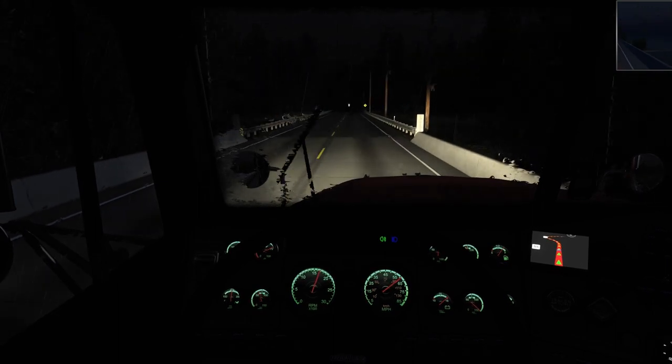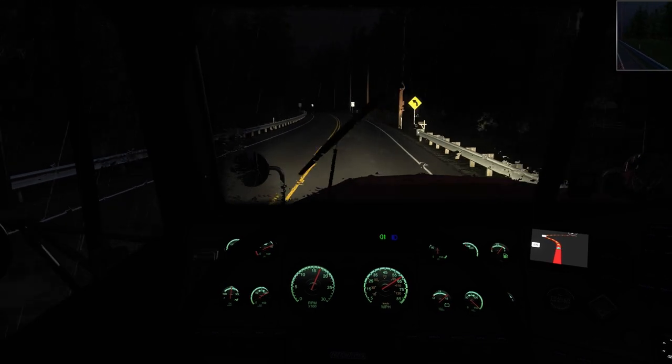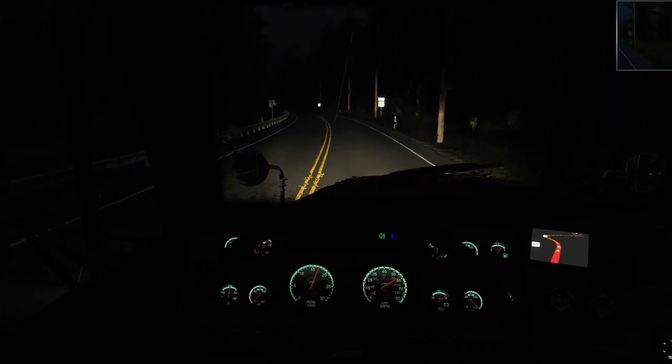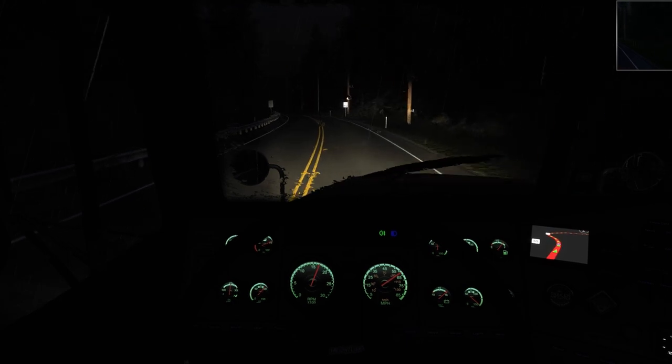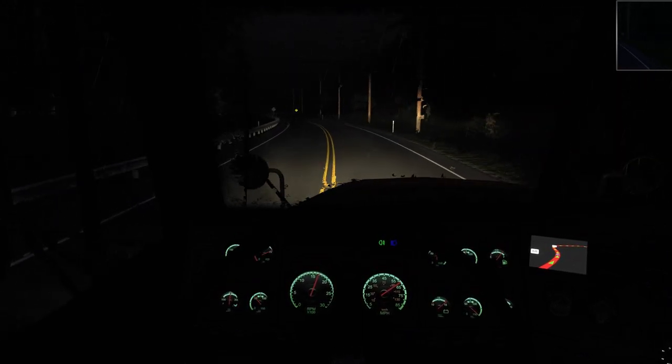So, I mean, this map mod was made by a modder. This wasn't made by SCS. But this is what we can look forward to, maybe, when SCS does get to Alabama and Tennessee and stuff like that.